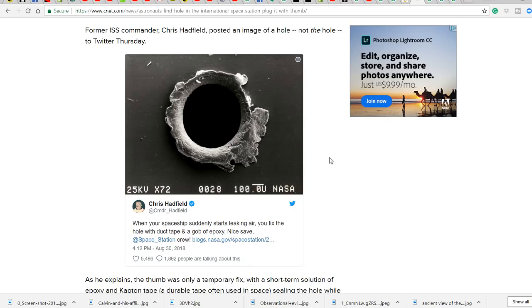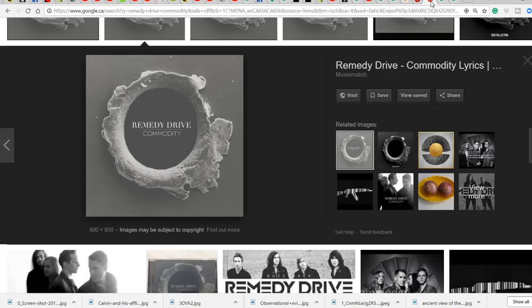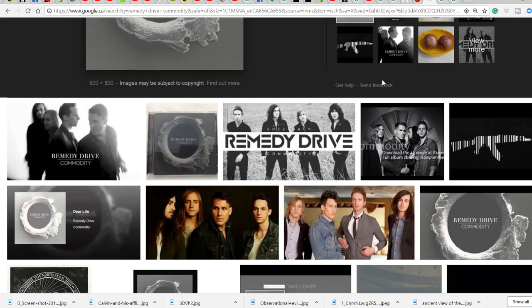Again, I'm sure they're going to backtrack and say that this was just grabbed out. They went to a stock library and they just grabbed a hole. That doesn't fly. I mean, if anything, I'm not sure what this is. Maybe it's a bullet hole. I'm not sure what this original photo is, but if anyone can find it, the best people would be Remedy Drive, this band. I know that my friend is going to be reaching out to them. He saw them perform just last year. He knows quite a few people in the music business.